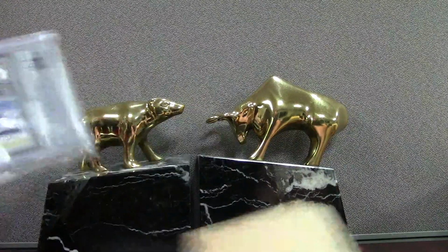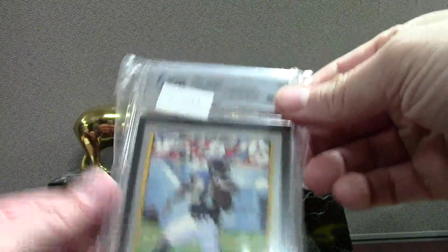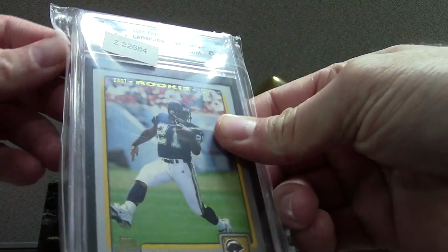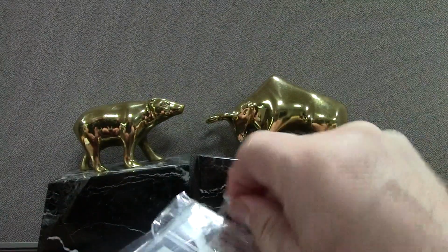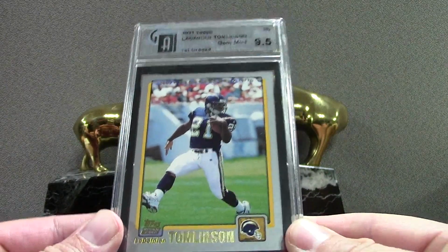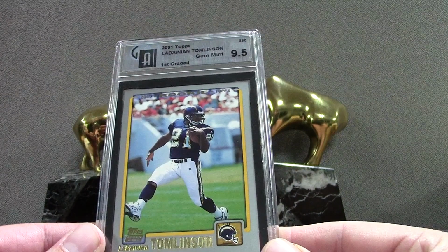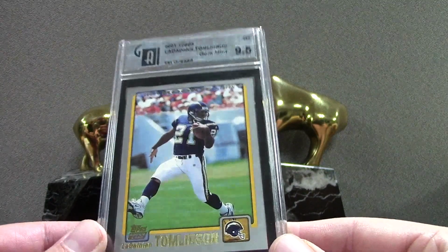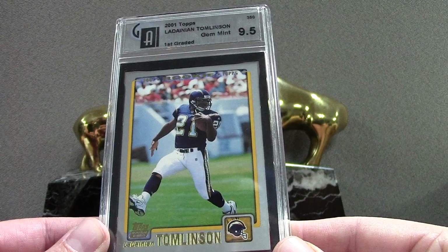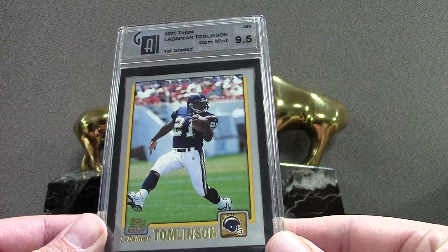So we're starting off with LT. This is definitely a snap candidate, and the reason I say that is because it's GAI 95. Not a huge fan of this company, but I know I've had success snapping and sending to PSA. So that's why when I saw this one, I can't remember if it was auction or what, I was all over it because I just know they have pretty good standards from my experience with them, and of course we're buying the card and not the case.